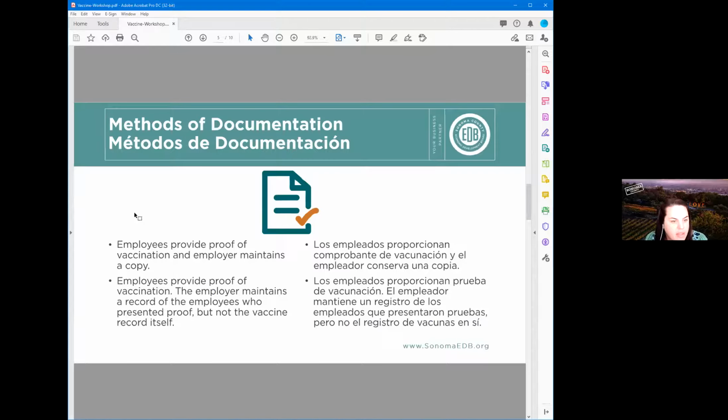Okay, and then we'll jump down from here. So, methods of documentation: like I said, employees provide proof of vaccination and the employer will maintain a copy as well. So whatever document you choose, whether it's the vaccination card or a medical record with hidden personal information, both the employee and the employer should maintain a copy.